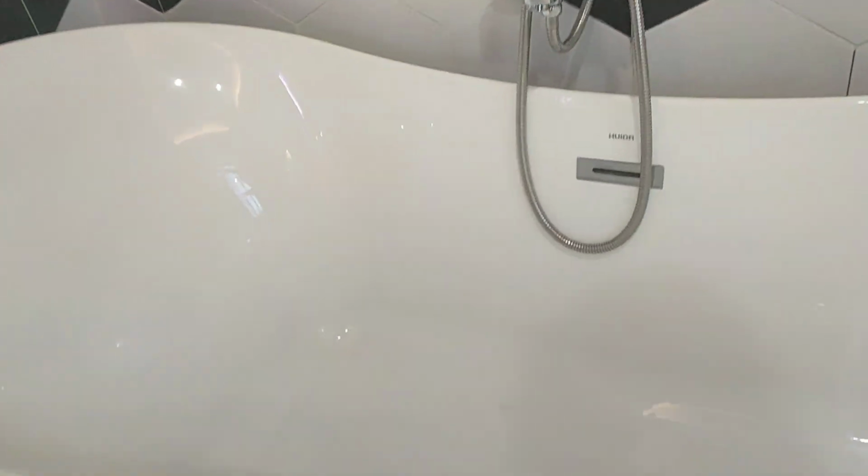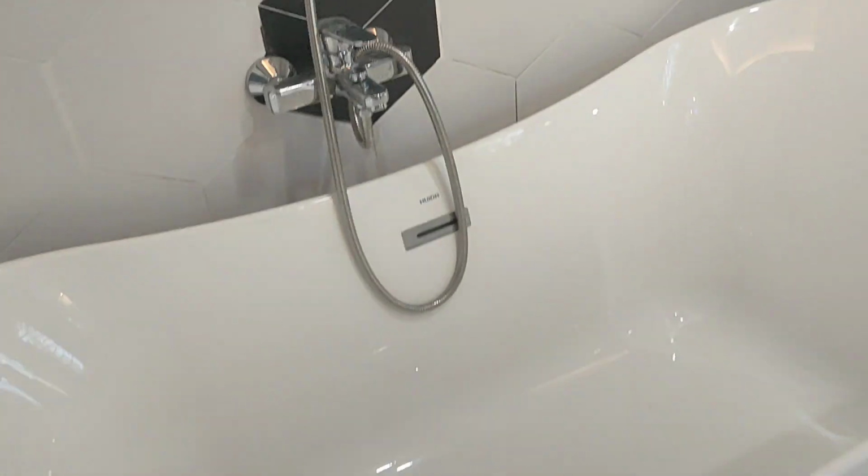And this is the bathtub in here. The bathtub.